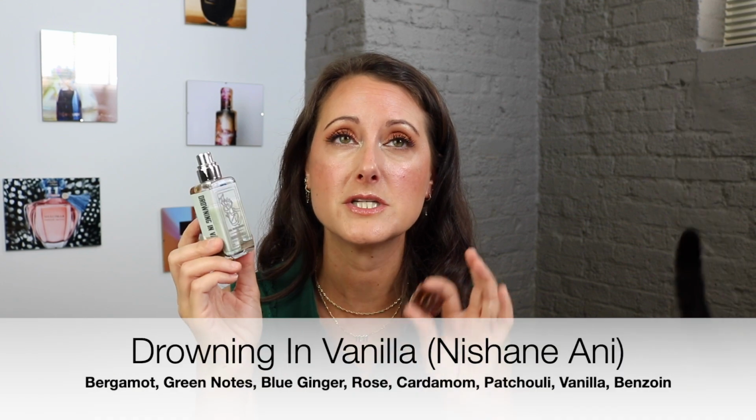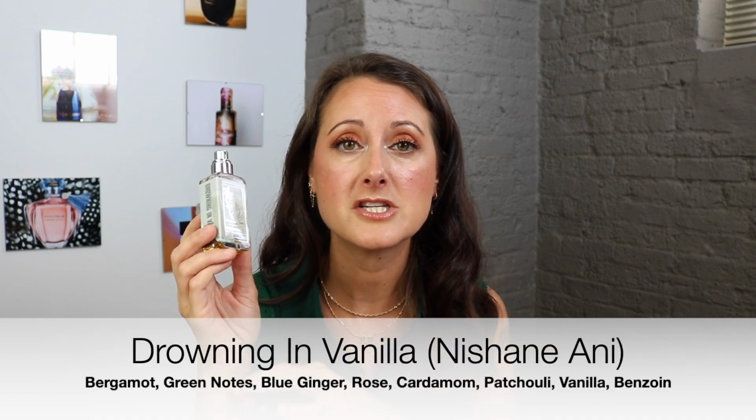Okay, the next one I have, I don't actually love this one. I'm gonna see if my husband will wear this one, because he typically doesn't like fragrances that are quite this sweet, but I've got him wearing Tom Ford Vanille Fatale right now. So if he likes that fragrance, I don't see why he wouldn't like this one. But anyways, this is Drowning in Vanilla from Dua, which is a dupe of Nishane Ani.